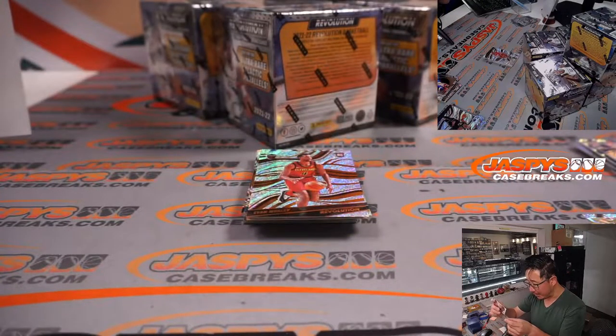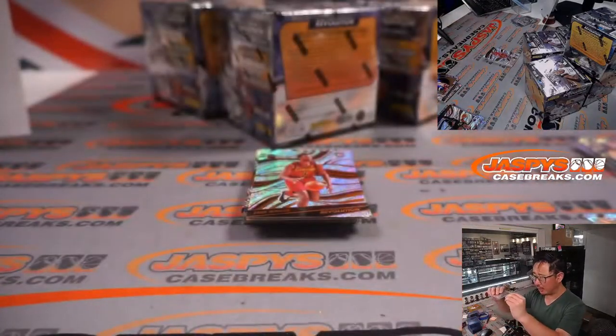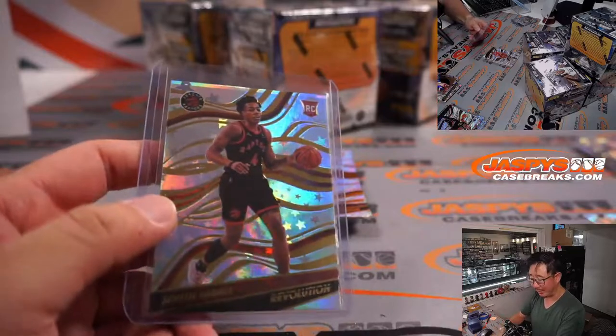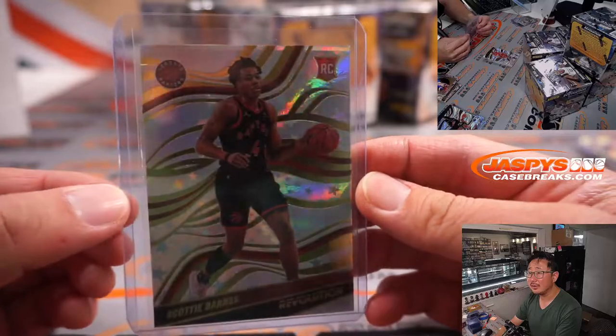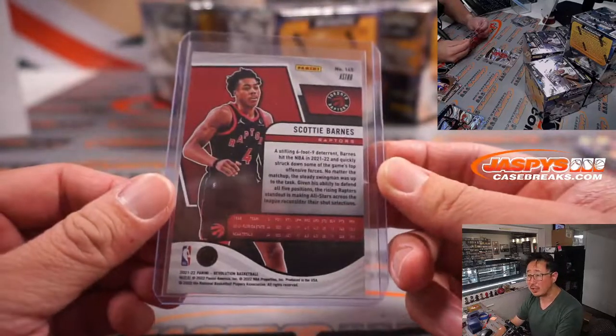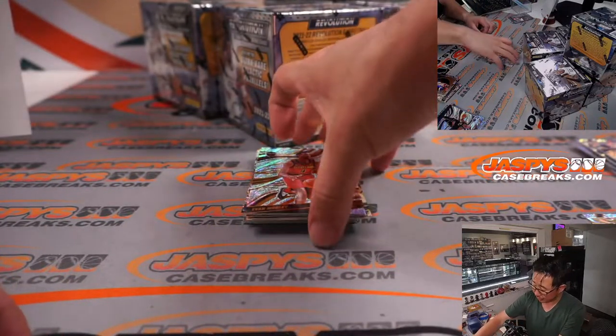What's going on with the top of that card? Things are wrong. It looks like there's a little line right there. I don't think that's a crease. No, that's definitely not a crease, but I think a little printing issue there. But nevertheless, Scottie Barnes, Astro parallel, your NBA Rookie of the Year. That's going to go to Rob and the Raptors.